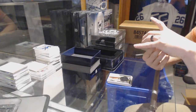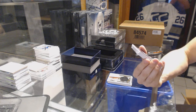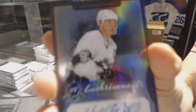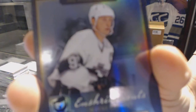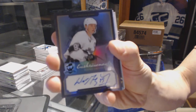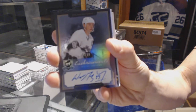Oh, well, that's a fantastic start. We've got an enshrinements autograph numbered 54 of 60 for the LA Kings, Wayne Gretzky. 54 of 60 enshrinements auto for the Kings, Wayne Gretzky.